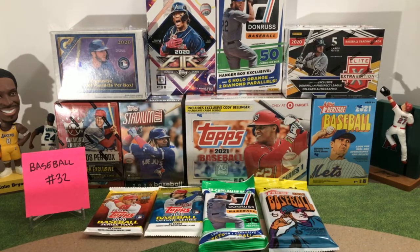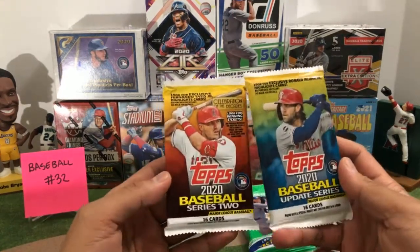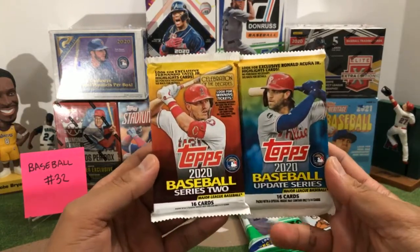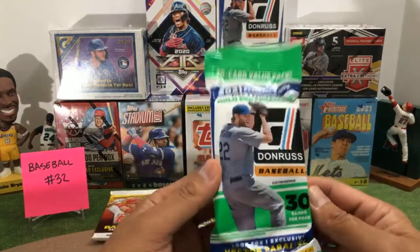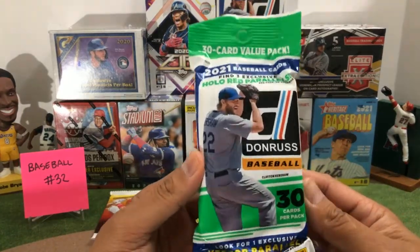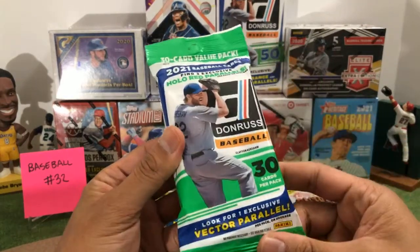Well, hello everyone. Welcome to 824 Breaks. Thank you for joining us tonight for Baseball Break 32. We have 12 items tonight. We got two 2020 packs here, one Series 2 and one Update, 16 cards per pack. Got a 2021 Donruss Value Pack, 30 cards in here. Looking for some red parallels and a vector parallel.